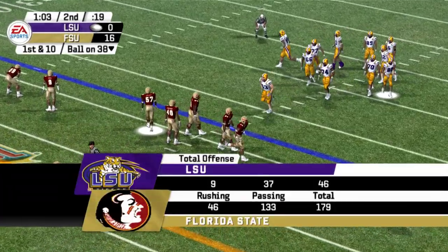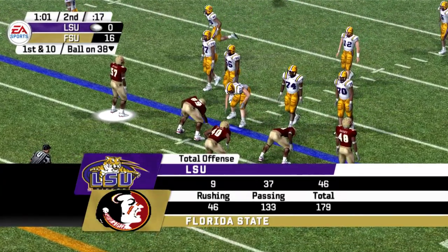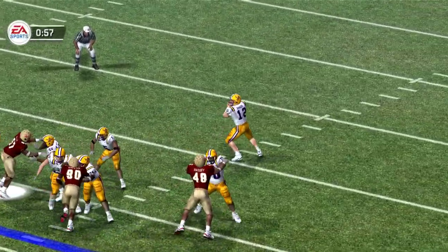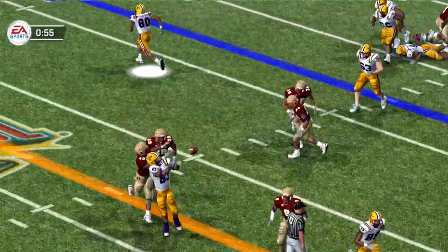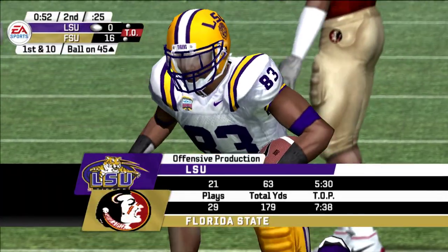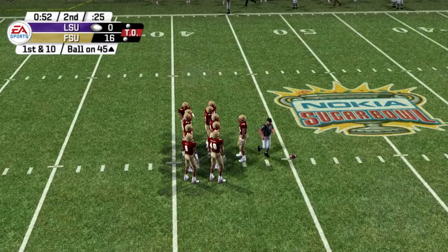It's first and 10. Ball on the 38-yard line. And this impact receiver is looking to make a play. He's in the zone. Got it to him on the run. Williams brings him down. LSU calls a timeout.